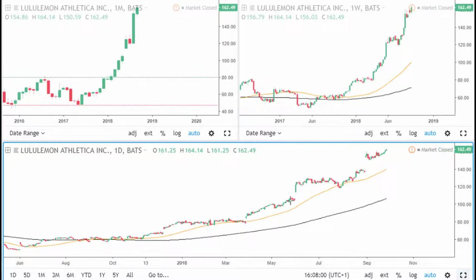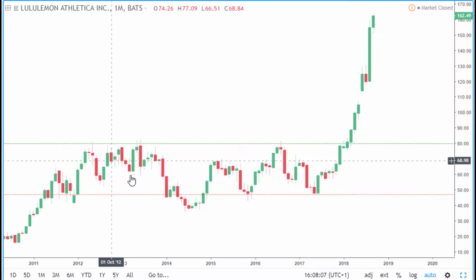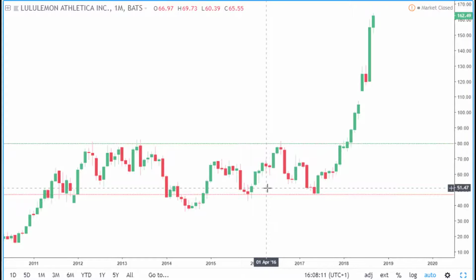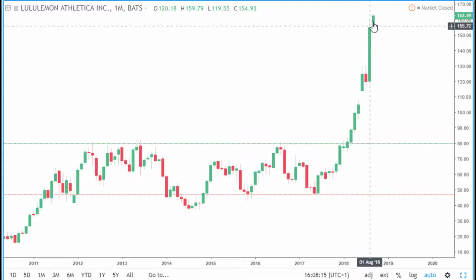Next stock we are looking at is Lululemon Athletica. On the monthly time frame, we can see that previously price was in an area of consolidation between last year's high and last year's low. After breaking out to the upside, price hasn't looked back and still continues to rise.